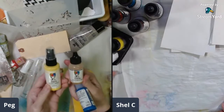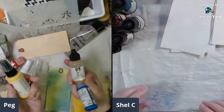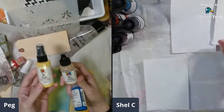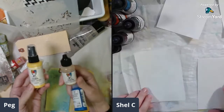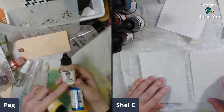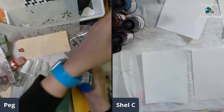I bet you're right. So I'm going to take some of this cell creator and I'm going to play Mad Chemist this morning, and I'm going to make a concoction because I do that all the time. I'm going to see if I can make some of my own spray out of some of the cell creator. That's one thing I got on my mind.